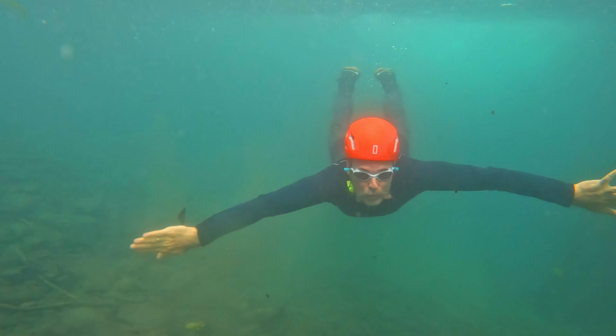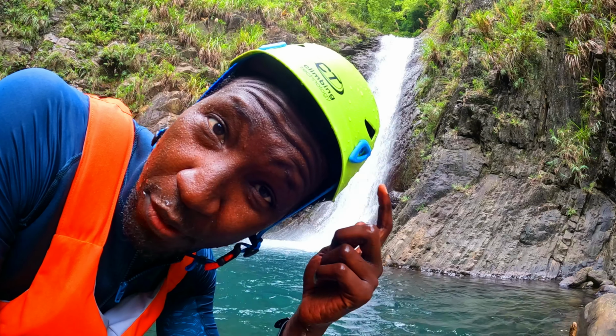You see here, it's so deep to swim in here and dive in. So when you're here, put on your helmets. There are rock falls here. Just now, we just saw a rock falling.